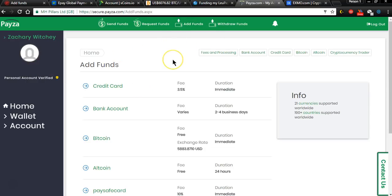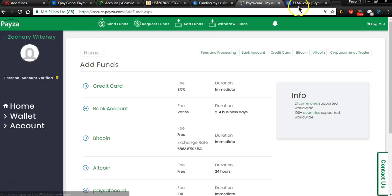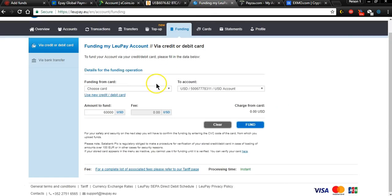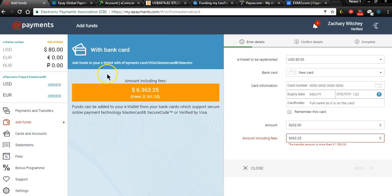Payza is a great virtual wallet. It's like PayPal. They offer a prepaid card, but I would say the cheapest method is probably Lake BTC. Obviously, you'd have to wait 30 days using PayPal, Skrill, and NetTeller. Using LuPay with Lake BTC is probably the cheapest. Using e-payments is probably the most convenient.